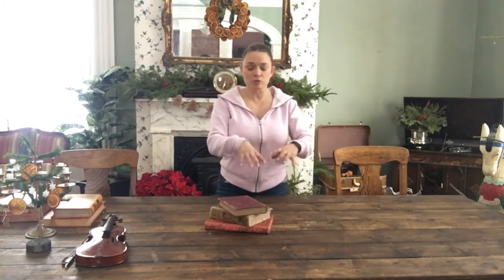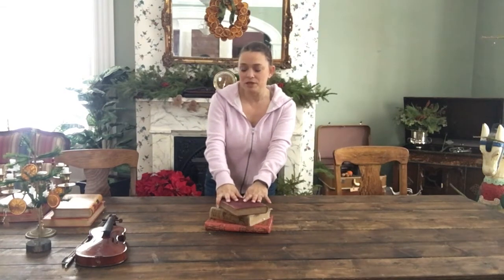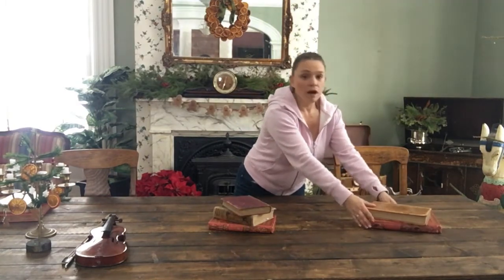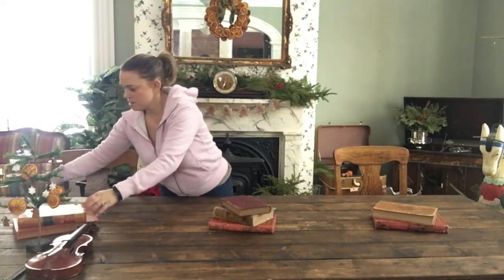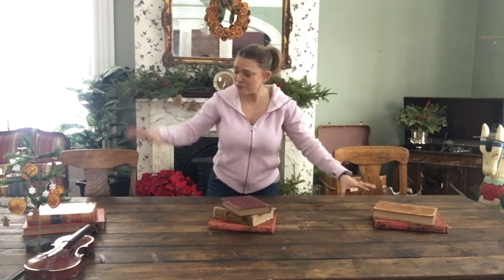So the way I always start with a table is I always like to anchor it with my main points through the middle of the table first, and then I fill in the decoration around it. So I'm using my Dickens theme because that's obviously what I've been using all Christmas in the manor. So I'm using some old vintage books because obviously that's very, very Dickens, and so I'm going to put two at this end. I'm going to put two at this end. I'm just going to move these out of the way. And then I have three in the middle. So they're really my anchor points.